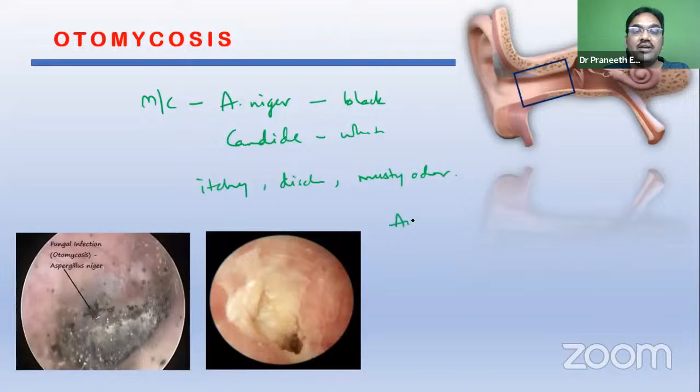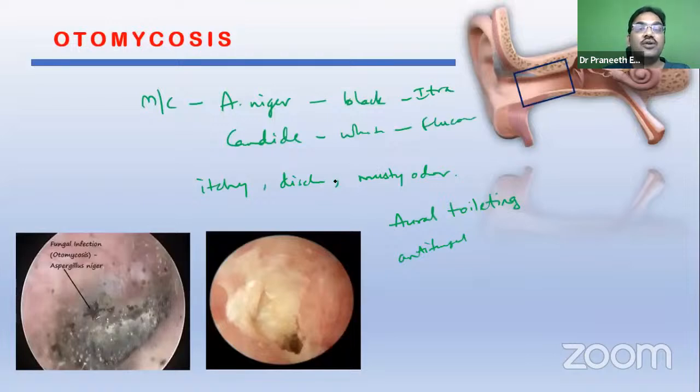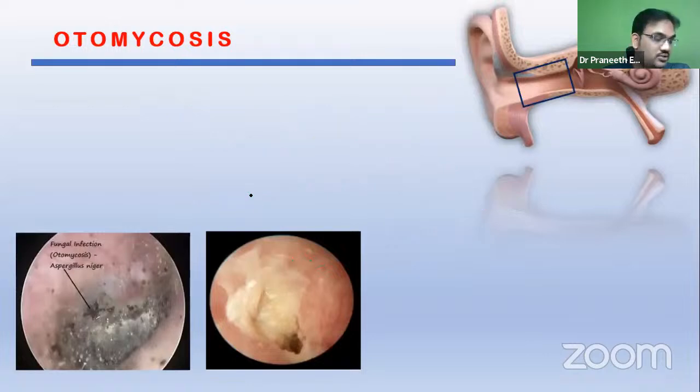So what you have to do immediately, if you are seeing fungal debris in an ear canal, is first clean the ear canal, ear toileting, and then give antifungals. If you are seeing Aspergillus, it's better you give itraconazole. If you are seeing Candida, it's better you give fluconazole. If you are seeing both, prefer itraconazole, right? Clear? This is Candida, okay? I hope you are following. Yeah, wet newspaper appearance also, right? So this is about otomycosis, clear?